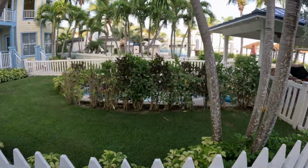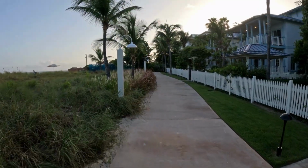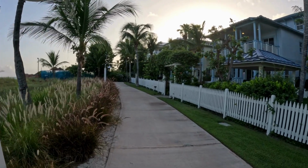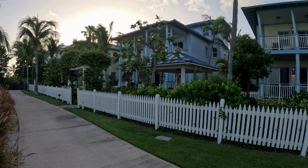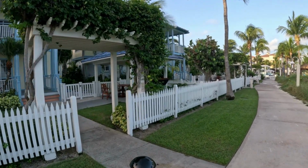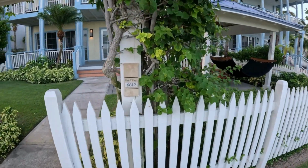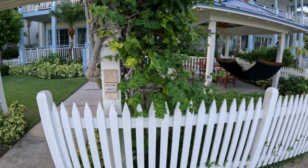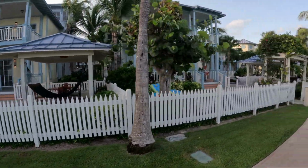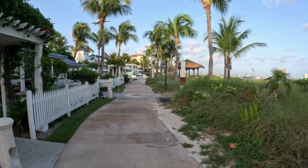This pool's a little bit more private. This is the end of the property. So, as you can see, if you want really private Key West villas, you're going to want to go towards the inn. So, this one, for instance, is East Village 6612. Very close to the inn. I mean, you're gonna have a long walk everywhere, but you have your own plunge pool.